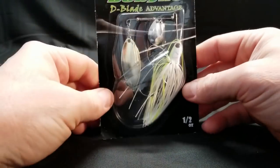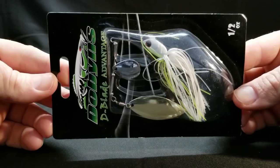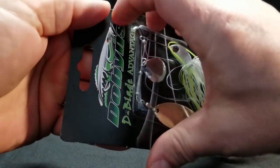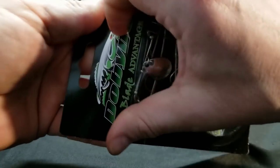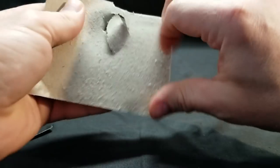Now I never heard of this brand. I know there's a brand called Dobyns that makes rods, so I don't know if this is the same brand or not. I actually just saw this bait in a store when I was walking through it. And I thought, well, that's a good looking spinnerbait, so I'm going to check that thing out. If I can get this thing open.